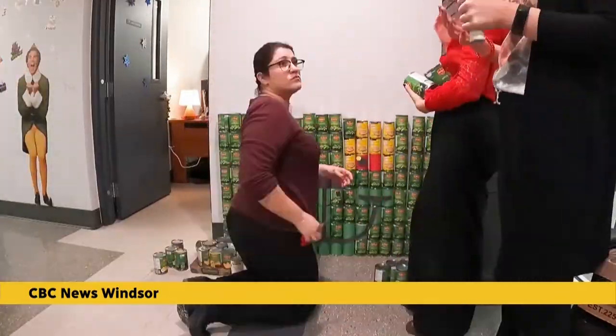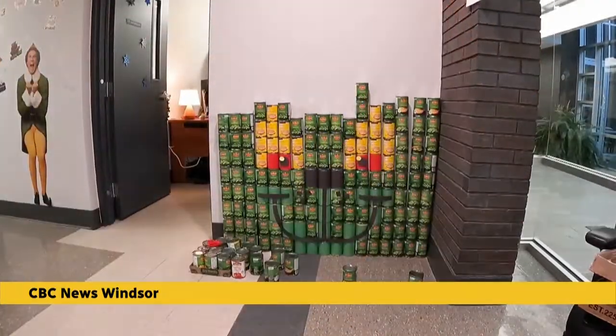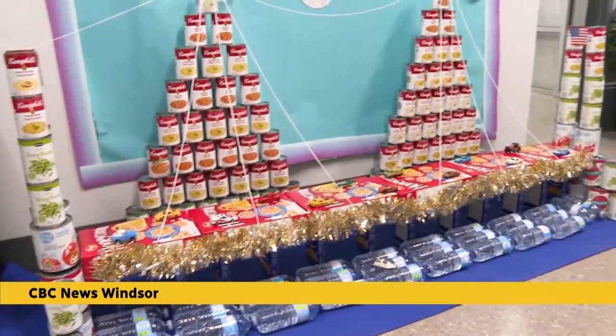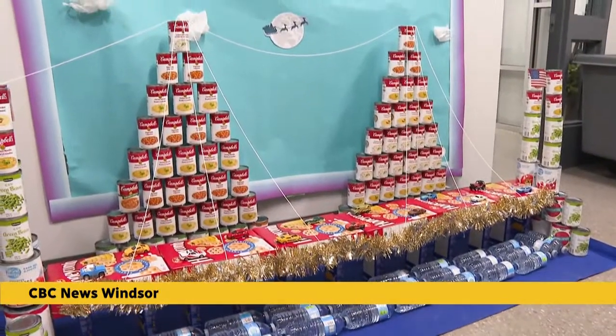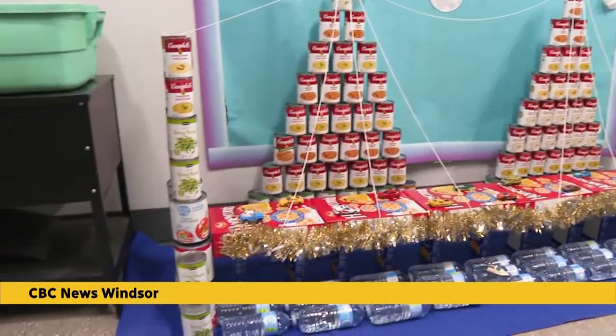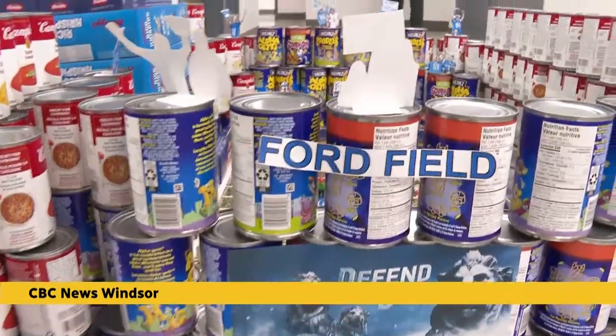The challenge is basically to build the most creative can structure with all of the cans they've collected for the Make the Season Kind cause. They've built all their structures, and then tomorrow, of course, we'll be doing all the judging. We've got some people who are really into STEM education back there, so engineering is something that they're really into. So they built a structure based on the Gordie Howe Bridge. Bottles of water underneath to represent the river, and then they've got the bridge deck.